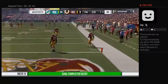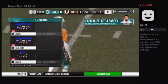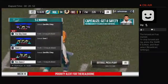And out of bounds, sailed over, looked like right near the pylon. This one's going to be perfect. Directional kicking at its finest, right down at the 1-yard line.